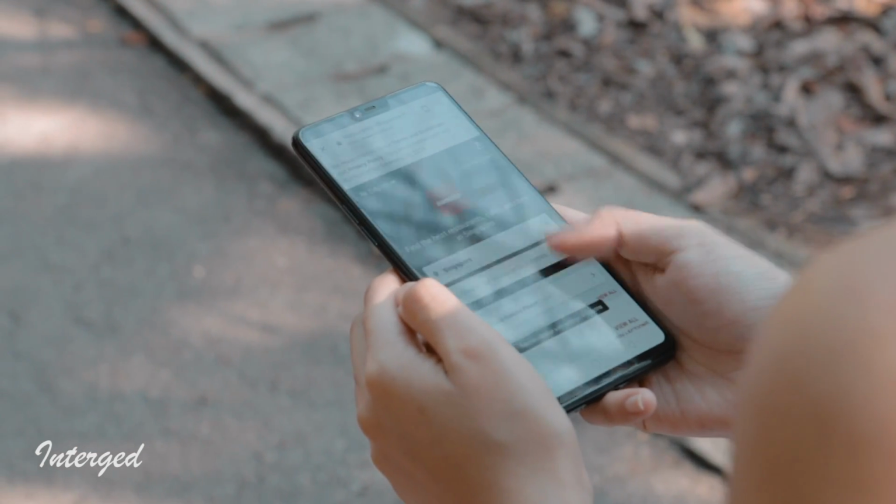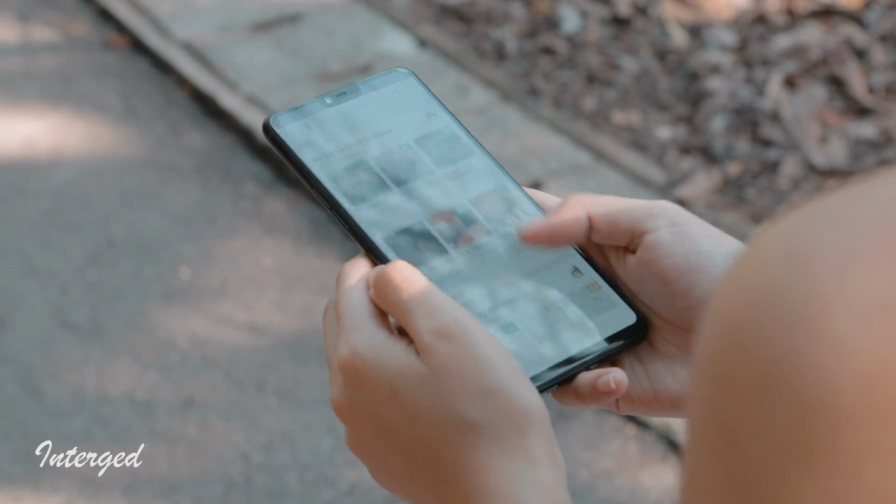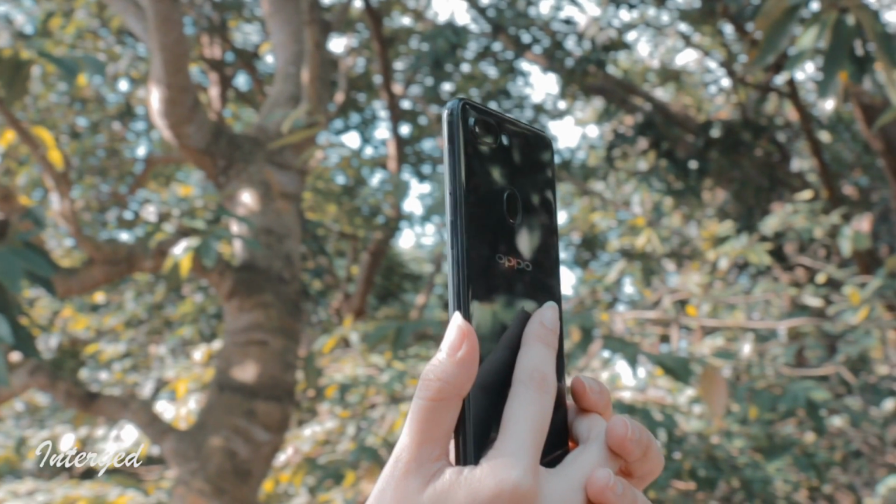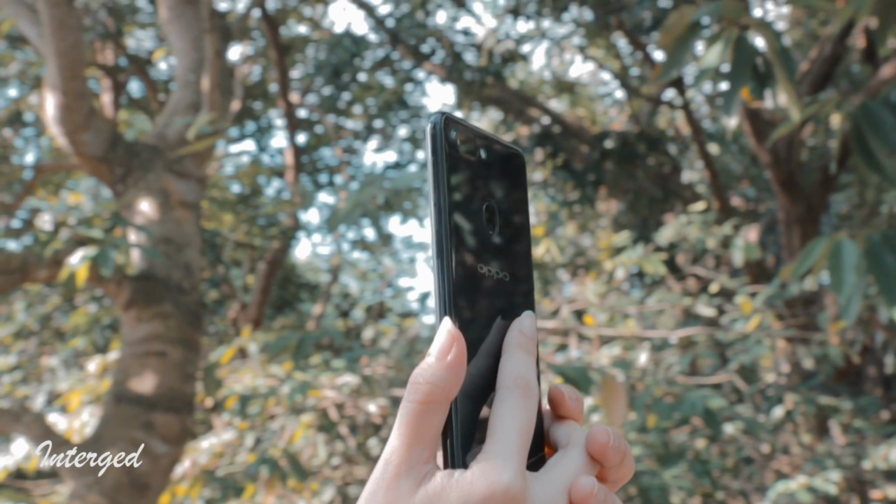Is the device worth it? This is my review of the Oppo R15. All things aside, this phone is beautiful. With the glass sandwich construction, this phone screams premium despite being a mid-ranger.